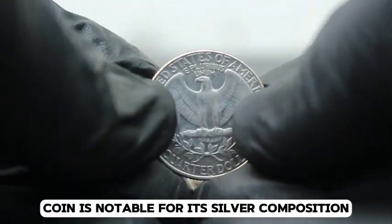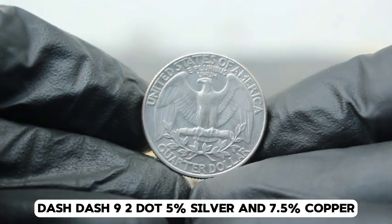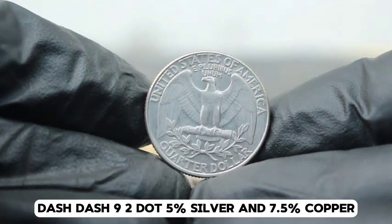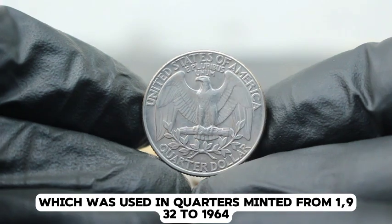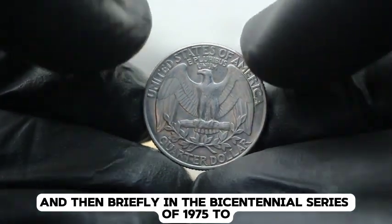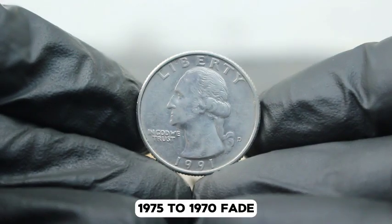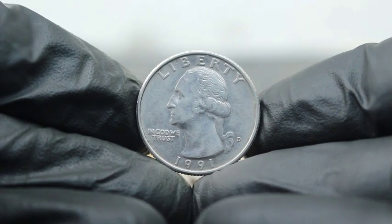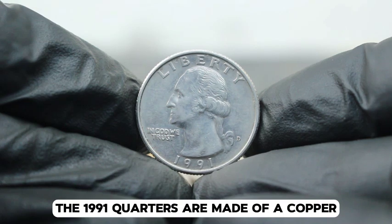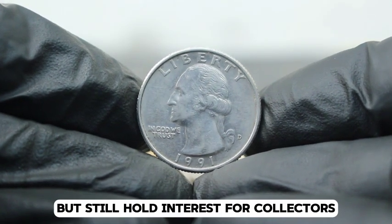This particular coin is notable for its silver composition, 92.5% silver and 7.5% copper, which was used in quarters minted from 1932 to 1964, and then briefly in the bicentennial series of 1975 to 1976. The 1991 quarters are made of a copper-nickel clad composition, but still hold interest for collectors, particularly when they show up in fine condition.